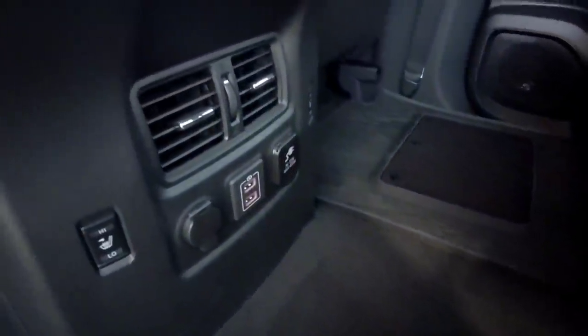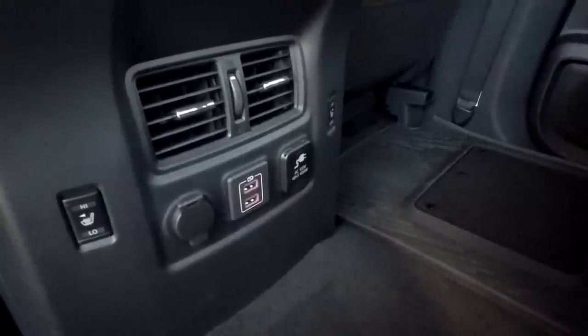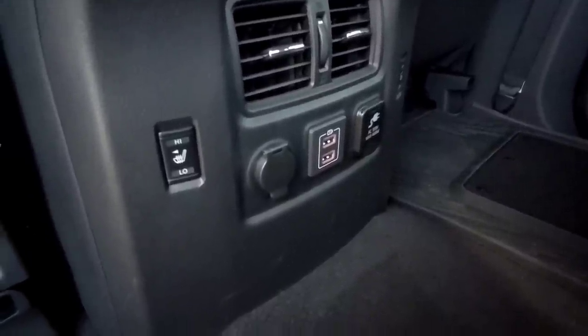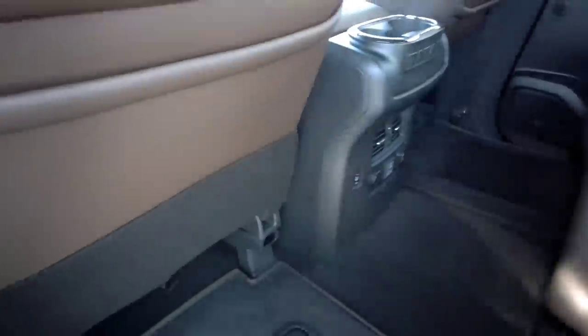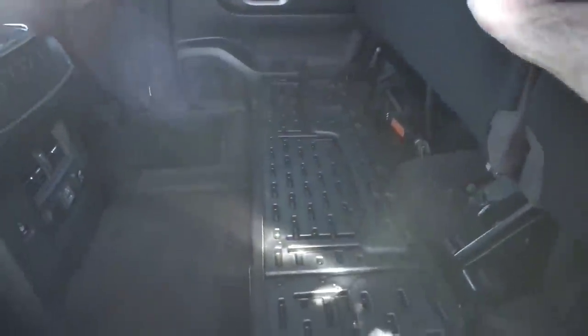Down here you have your rear air conditioning controls, plus two USB outlets, plus a 120 AC 400 watt outlet, and you have heated seats back here and your standard 12 volt power supply. Plus you have some cup holders up here. The seats do fold up. And this is kind of interesting. So you can fold the seats up.